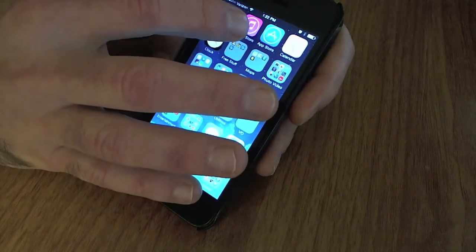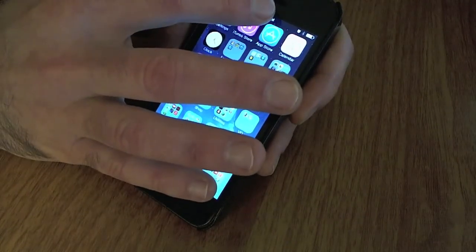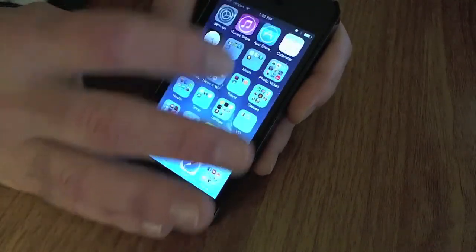One, have your fingers on the icon and pull down. That's where your Spotlight comes up. Come all the way up to the top where your clock is showing and pull that down, and you get your alerts and your calendar appointments and things like that.